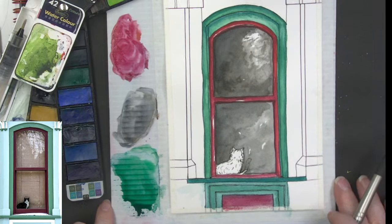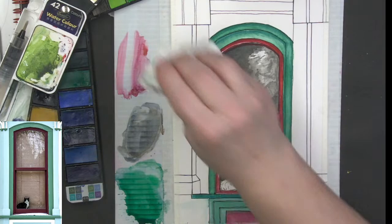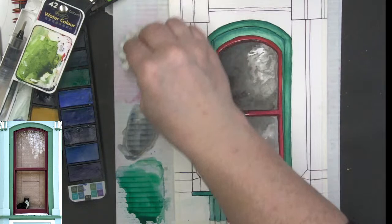So, there we go. All right, I am going to wipe off this green now. Actually, no, wipe off the red. I'm going to wipe off the red. And there's not very much there. There we go. And then that's going to give me a place to put my blue.